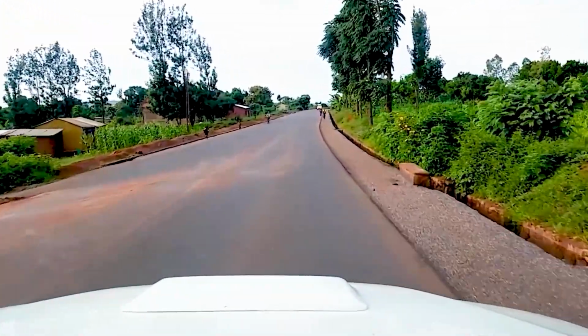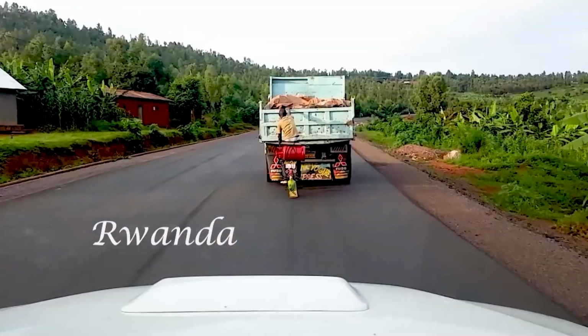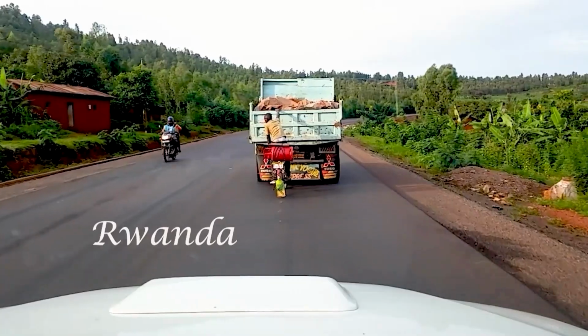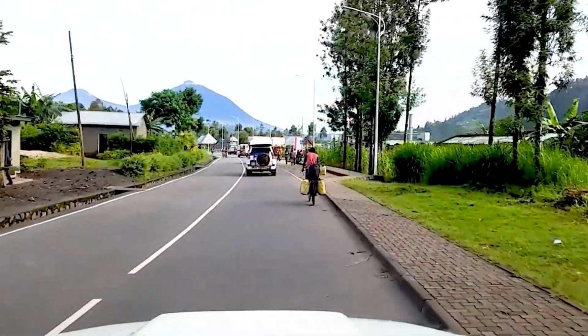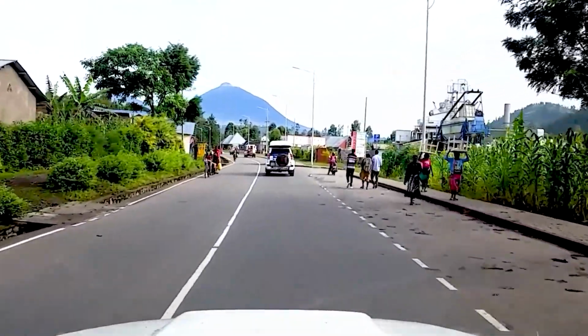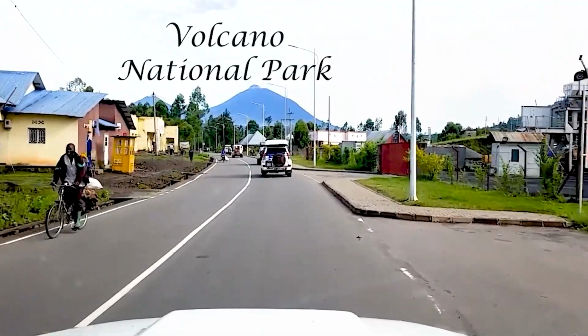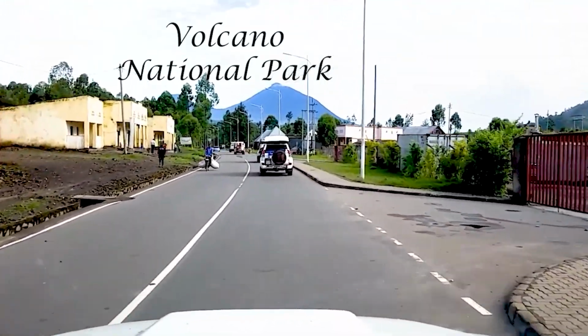How weird is that? So bicycles are going more than 40. Right, let's start moving. Have a look at the volcanoes. Very pretty. Volcanoes National Park is the one on the exit, and it's part of the volcano that you see up ahead.